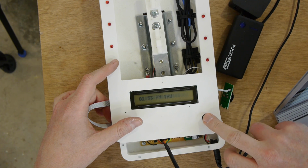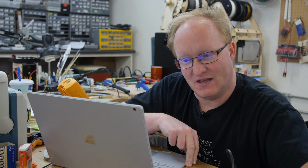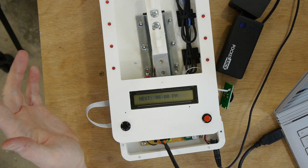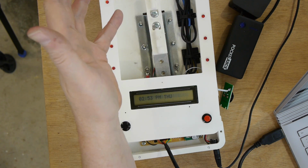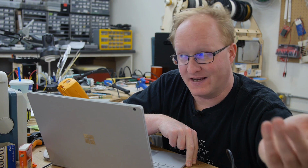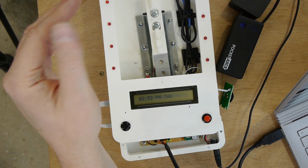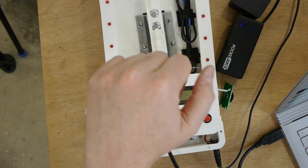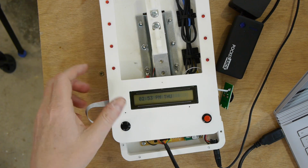And exit the menu. Okay, so when the hour equals the alarm, either AM or PM, the alarm will sound if the sensor doesn't detect pills missing. So if there's a weight for Monday PM, if the pills still equal that weight, then this knows the pills haven't been removed. So that alarm will sound until the pills are removed. So if you take the pills out ahead of time, it won't sound the alarm.